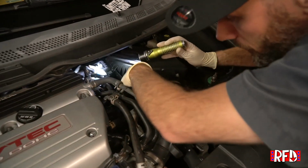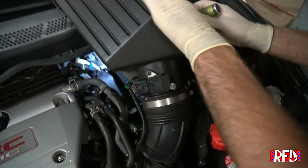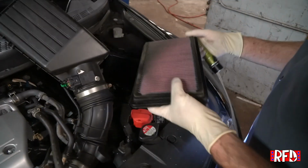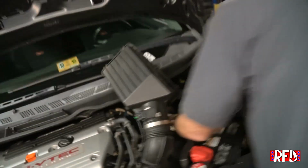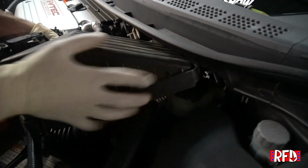All right, see how clean the air filter is. Oh, you got a K&N. All right. Oh, that's not terrible. Might need cleaning here in a couple months. Just make sure that no oil gets on the mass airflow sensor when you clean them. Try not to over oil it.